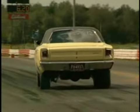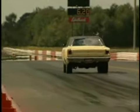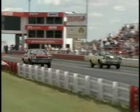But some exciting years lay just ahead for Mopar fans. The Roadrunner makes its debut when the American muscle car returns.